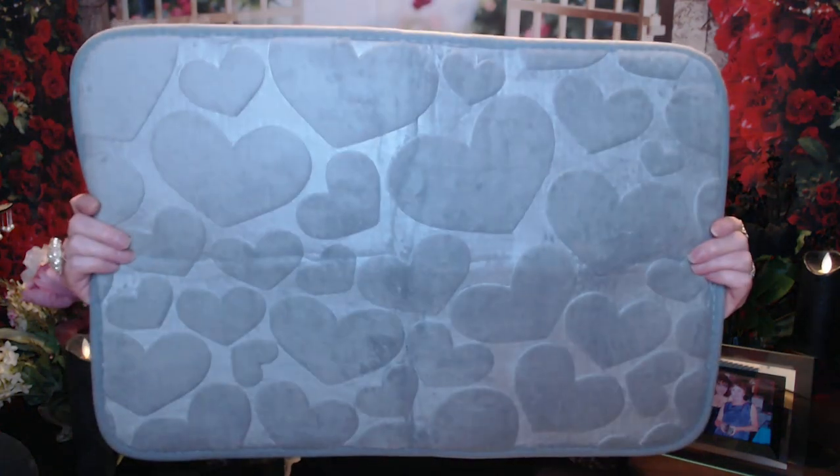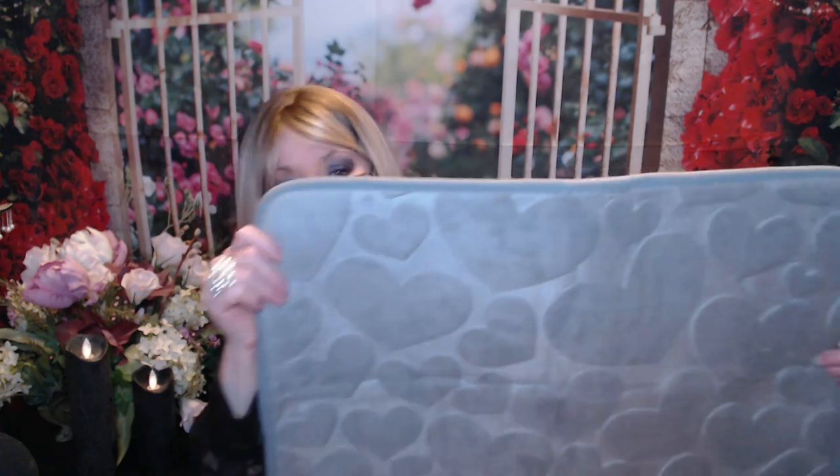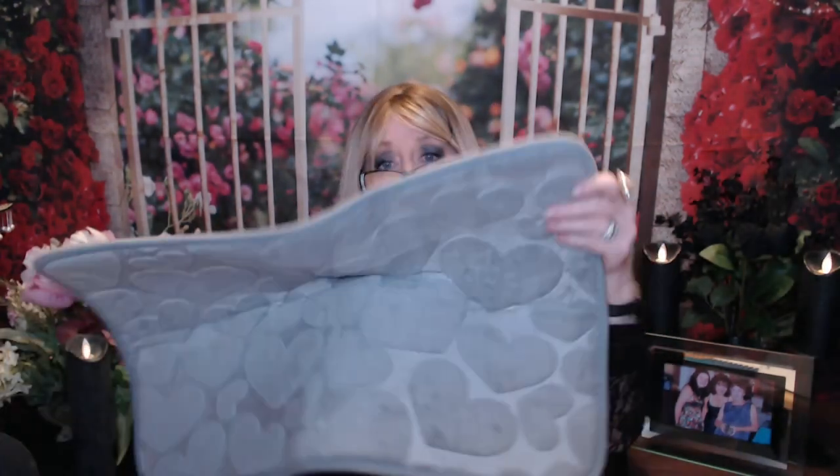So it's a memory foam. And it's got these hearts on it, and it is super, super soft. The back of this is kind of like a rubber, so it's not going to slip. It's also not going to let the water go through, and it's going to feel so nice stepping out of the shower or the bath and just putting your feet on this. It is so soft and squishy.